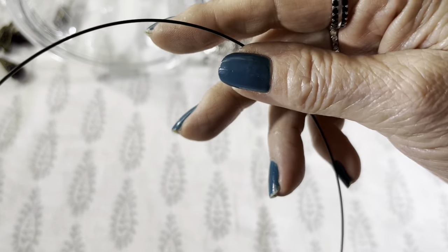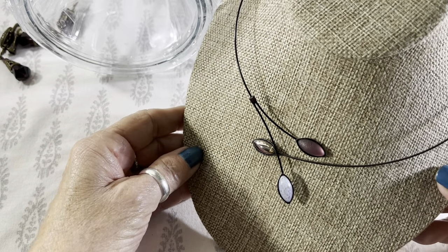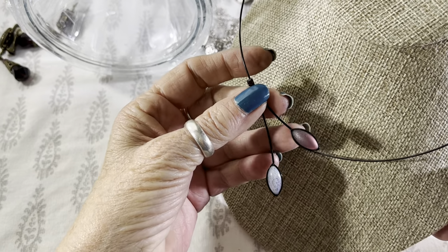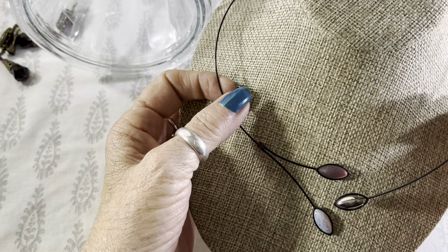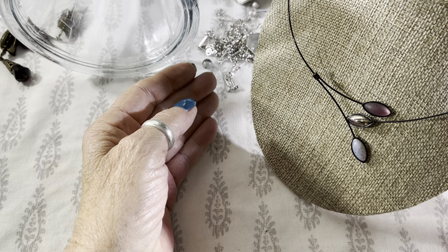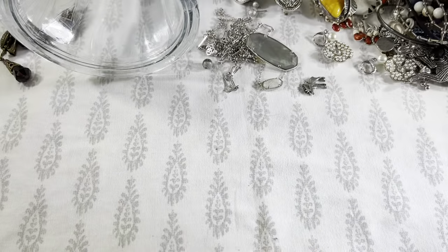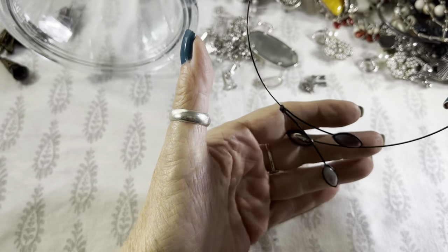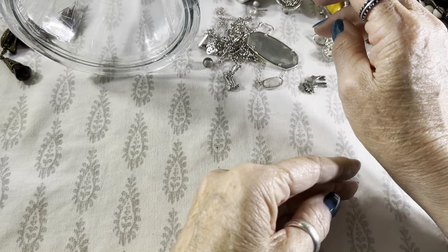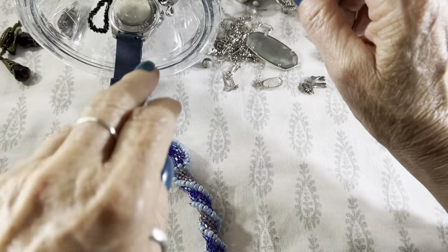Then there's this that I saw that was kind of interesting. There's a rhinestone. Just seems very simple and nice. I don't think there's anything on it. So there's no way to identify the maker, but it's amazing. Let's see. Almost done.